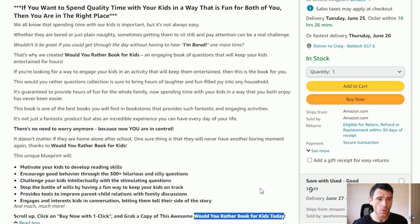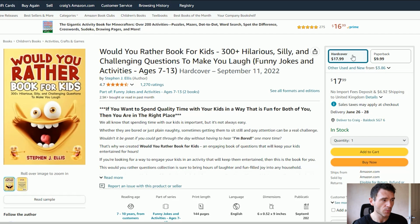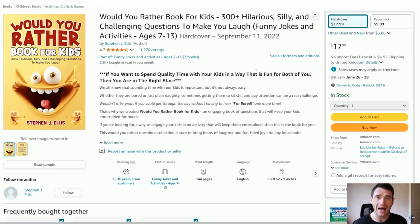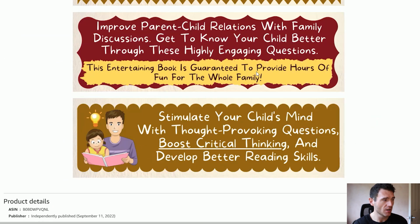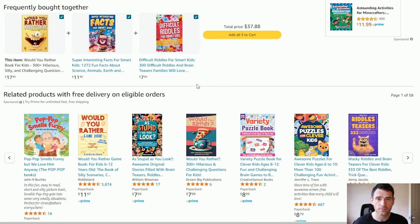What's interesting about this one as well is you've got a paperback for $9.99, but you've also got a hardcover option at $17.99. So the hardcover and the paperback will have their own bestseller ranks. If we scroll down, we can see the hardcover is ranking 150,000th in books. So it's definitely not making as much money as the paperback, but it's a good option to have as well. Generally, if you've got a book that's selling well, it might be a good idea to do a hardcover version because you might just get additional sales.